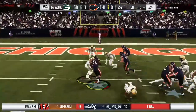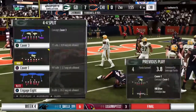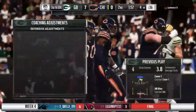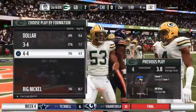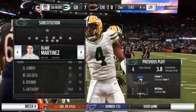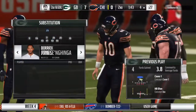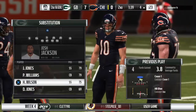On 1st and goal, Howard. And he's going to fight his way forward here for a modest gain. It'll be a pickup of 4, and it brings up 2nd and goal. So that run gets him about halfway home. Yeah, it's now 2nd and goal. The end zone beckons. It looms. They can do whatever they want. Full playbook. Run it again, or they can go play action and try and put it in that way.